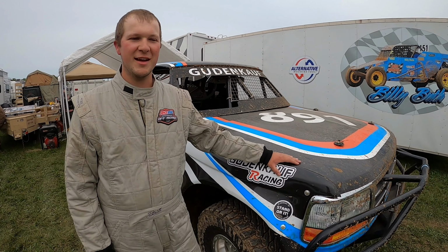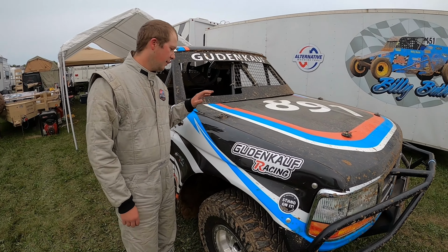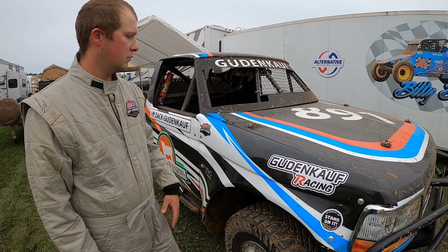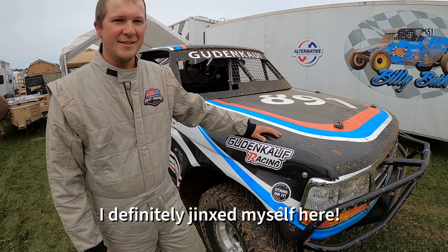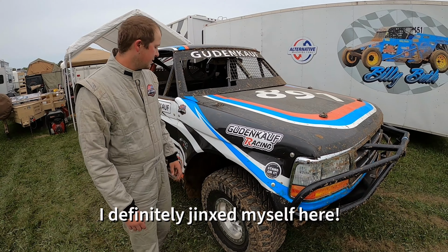Got back from our Thursday practice here at Crandon International Off-Road Raceway. They call it the big house. Definitely a big event going on, but practice went good. Our fixes on the truck, going through the ignition and the fuel system, seemed to get rid of our Bark River Blues, you can say. So that was all good.